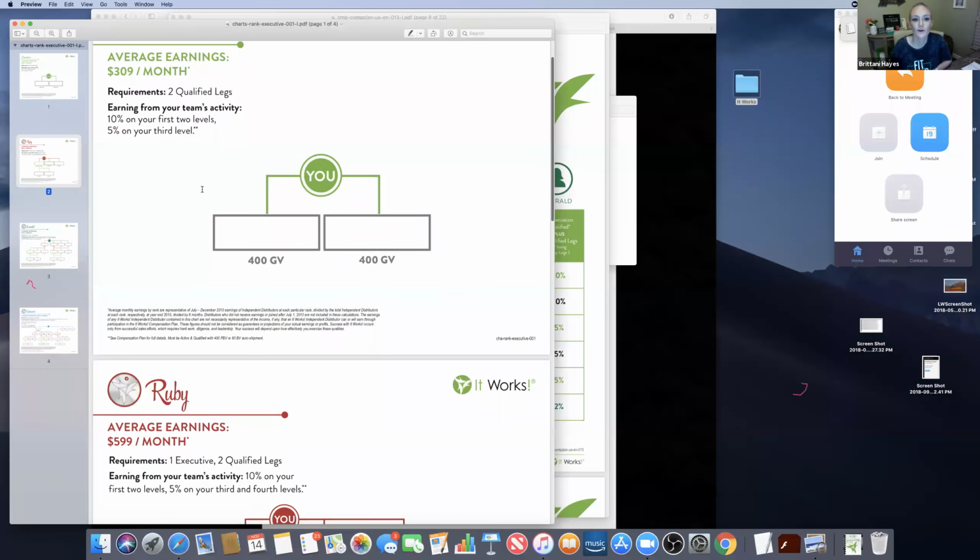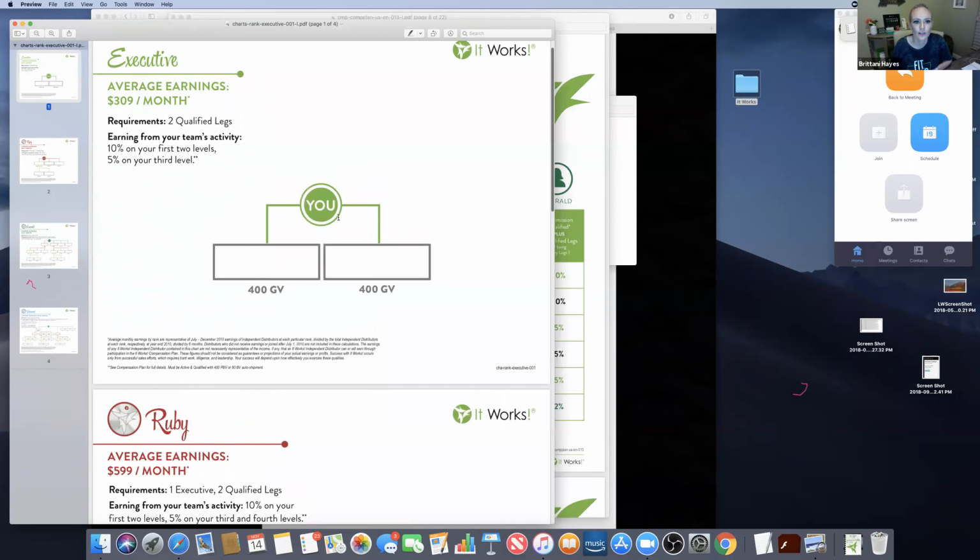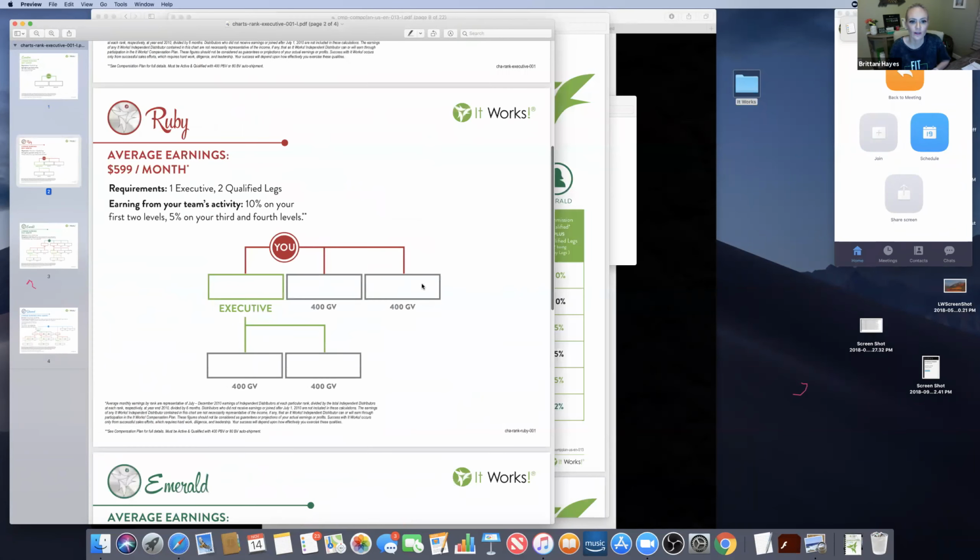There's an executive chart. So as an executive, it's really simple. Your customers right underneath you are level 1. Your distributors right here, these two people are also level 1. The customers under those 2 distributors are level 2. Easy. You're getting paid on all that. And then once you promote, you're also getting paid on level 3, which sets you up for any growth that continues to happen.